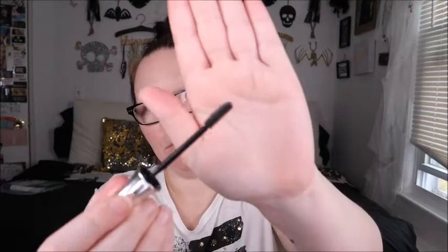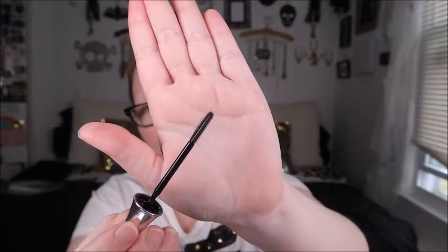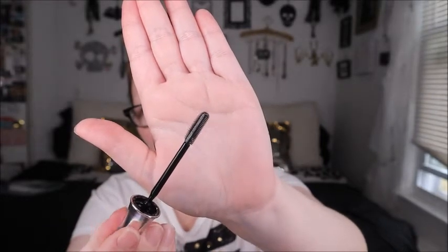Another one that I can use, now this is a 24-hour brow setter. Unfortunately, I cannot use this one. I don't have hairs. Packaging looks super cute, kind of spacey vibes. But this is the shade, and you just put on your brow hairs to kind of set it so nothing's staying. You're gonna keep everything in place and whatnot.